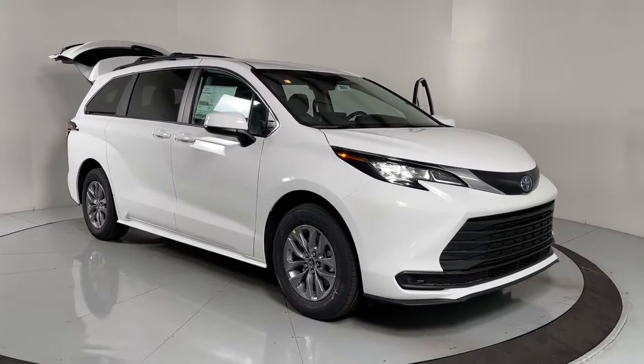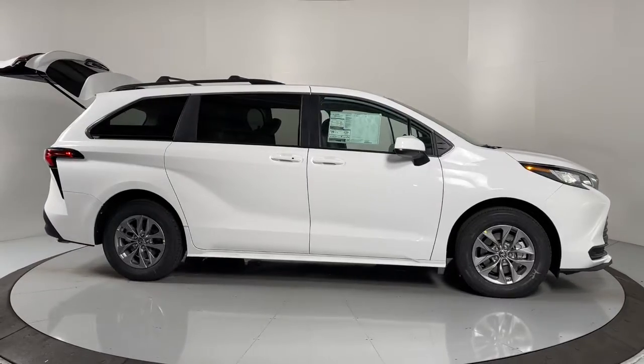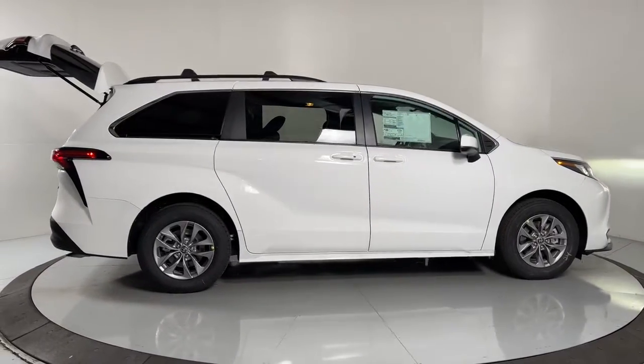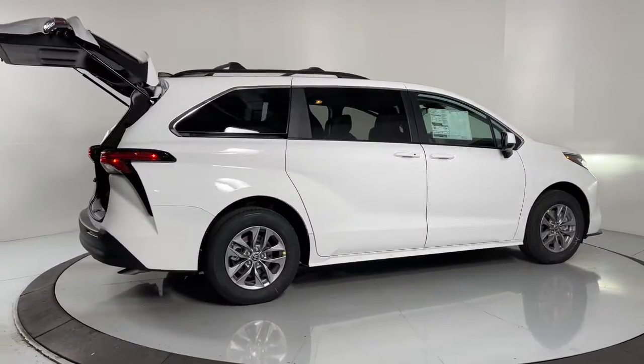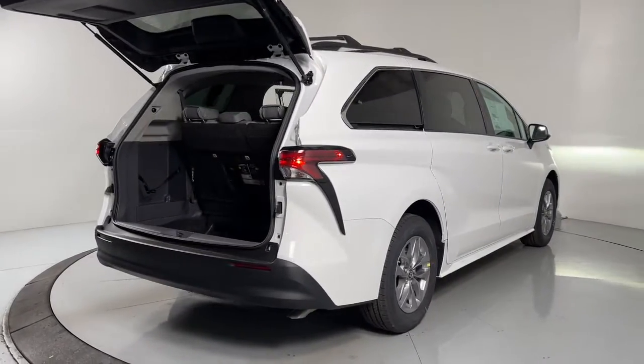Picture yourself in the 2022 Toyota Sienna. This Toyota Sienna has the features your family needs to make the most of every road trip. Safe, powerful, smooth, and quiet. It's a calm oasis in your busy life.